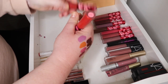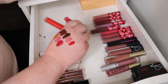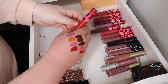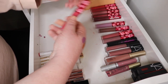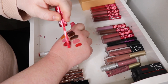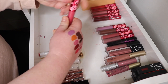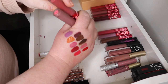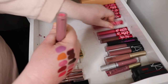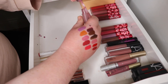We have New Americana, which is also so great. Oh, yes. And Red Velvet, which I showed you in the beginning. That's my second one. This is one of my favorites, True Love. I love this one. That's a flamingo pink. And then we have Rustic, which is a cult fave from Lime Crime. And then Faded, which I also love.